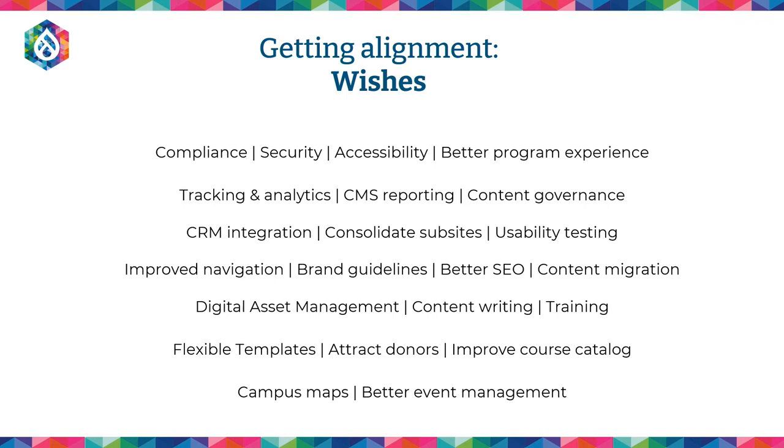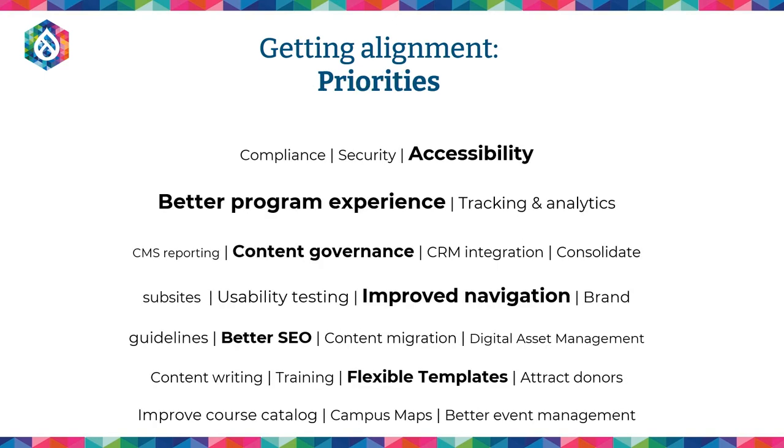The second thing about getting alignment is a very common issue. I don't know if you've ever read an RFP, or if you read hundreds of them a year, like we do. But it's often the case we'll see 30 or 40 different requirements, but very little insight into which ones are important. So helping the vendors understand from your wish list what the priorities are is so important.